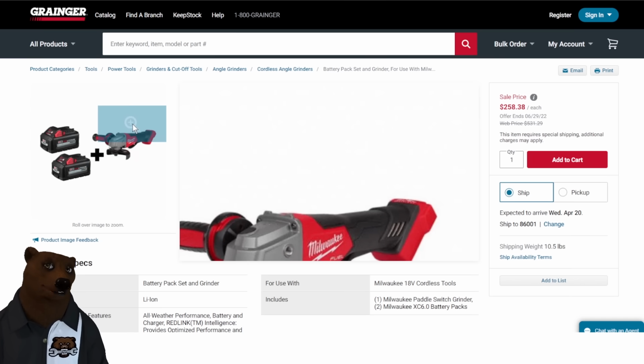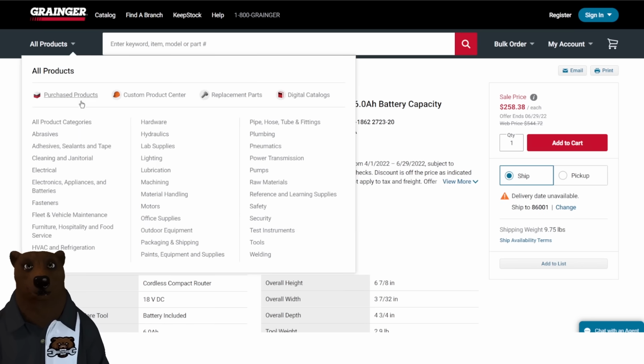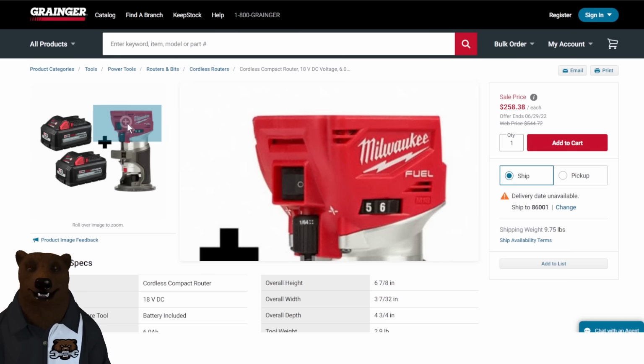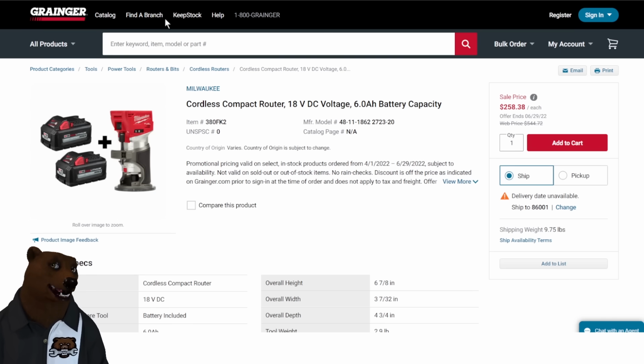You'd be well over $500, almost close to $600 there. So that's a pretty decent deal. They've also got, if you're looking for the compact router, the fuel router again with the same batteries, they're $258 on that one as well.